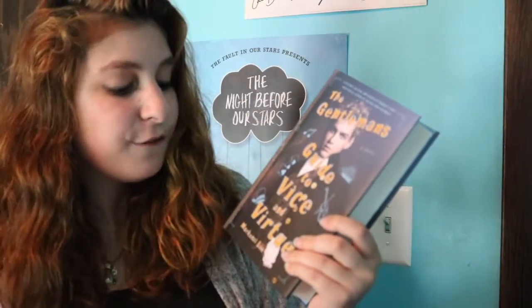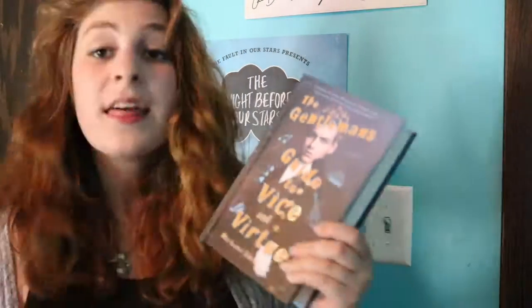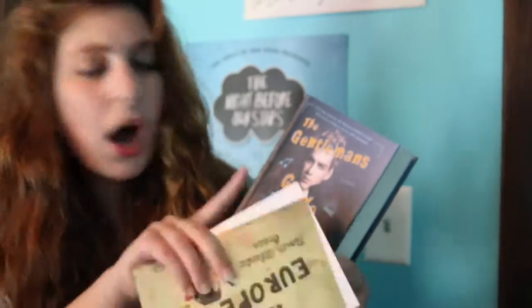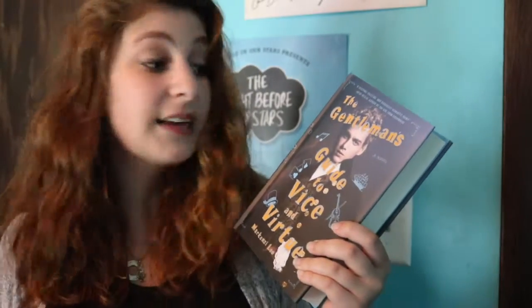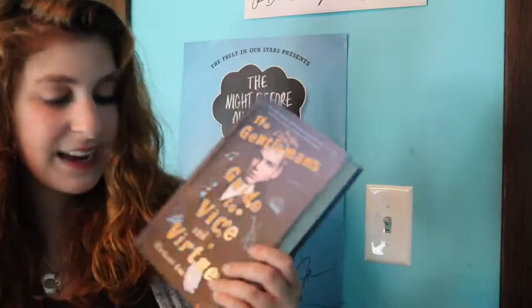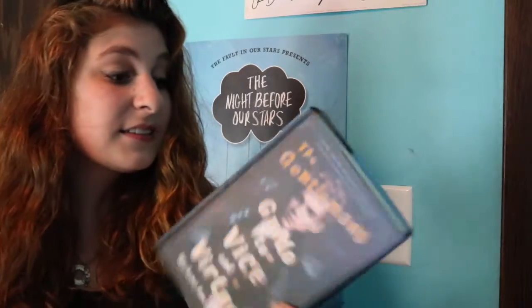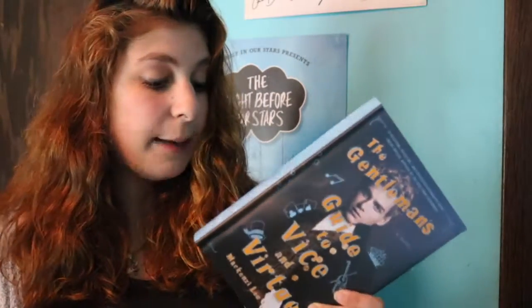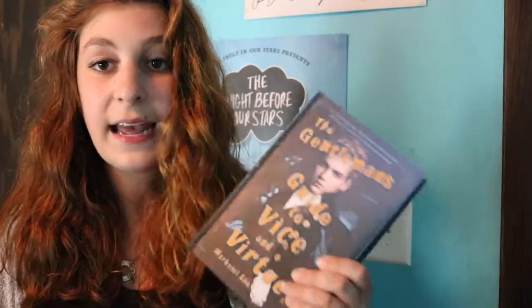And so finally, we have the OwlCrate book of the month, which is The Gentleman's Guide to Vice and Virtue by Mackenzie Lee. This is another OwlCrate exclusive cover, and I think that the font, text and color is a little bit different than the one that you would typically see in bookstores on the shelves. I love the coloring of this, I love the bluish color. This is such an adorable cover. I don't know anything about this book at all, but I've been seeing it everywhere, and I'm so excited to get to have this in my hands and to get to read it.